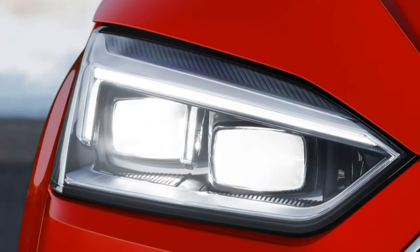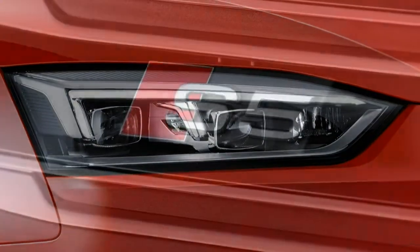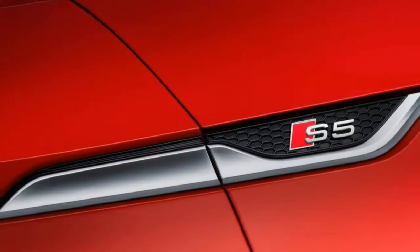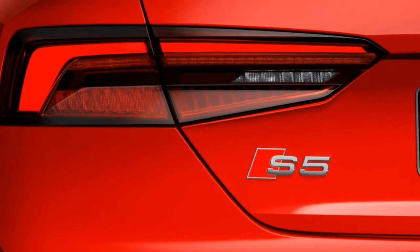Ease of use. There are only buttons for essential controls. You operate everything else through the MMI infotainment system. The simple design and logical placement and grouping of buttons mean you'll rarely have to look down to use them. This is an example of how it's done right.